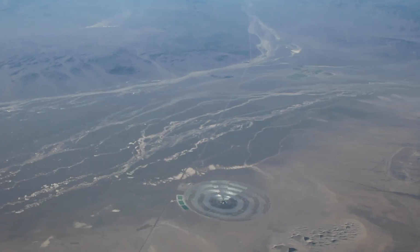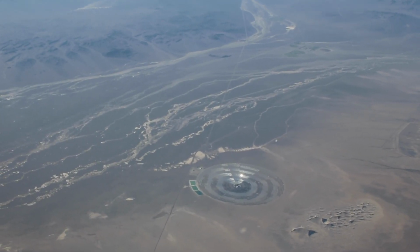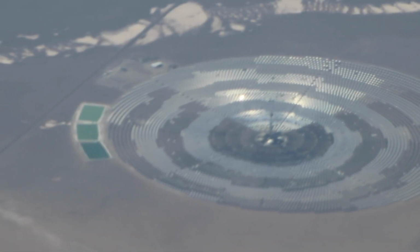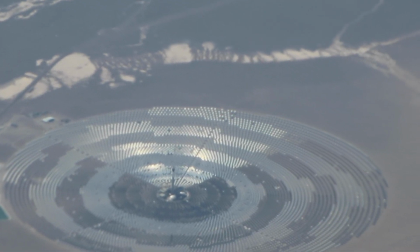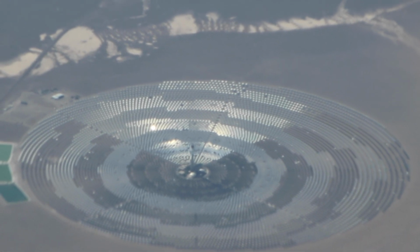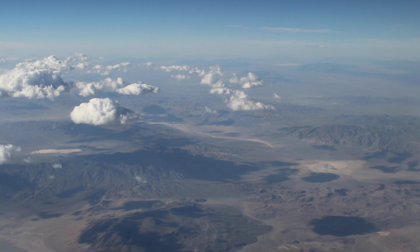And then I got super excited because I saw the Crescent Moon Solar Energy Project. 110 megawatts of net thermal solar power with 1.1 gigawatt hours of energy storage. It's a super awesome idea. But it never quite lived up to its promise, and it hasn't actually produced any power since April 2019, which is after this flight was taken, but before now. Oh, look at that.